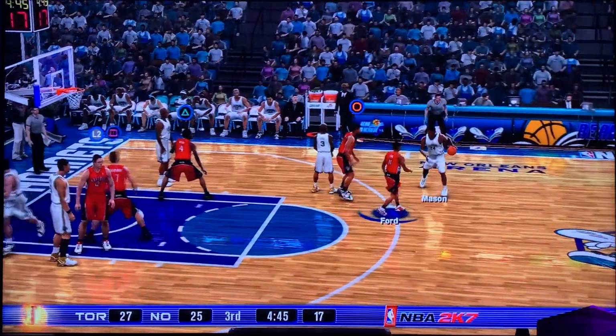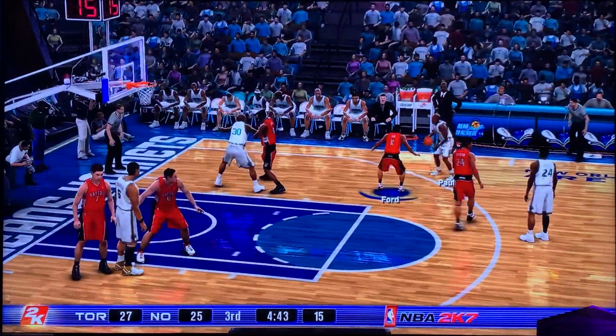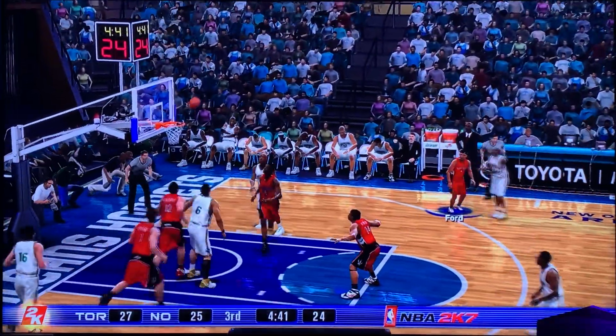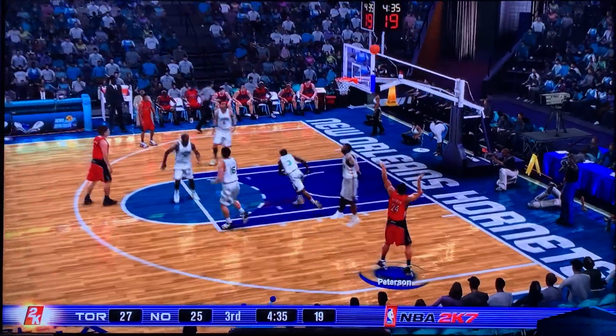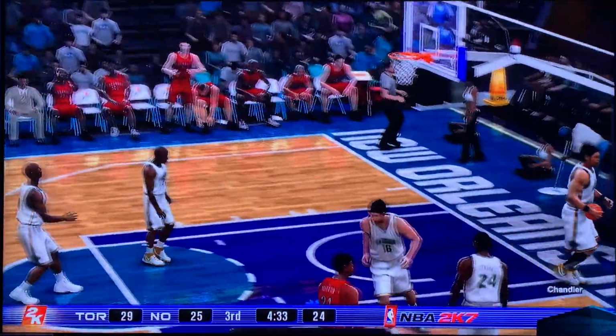Perimeter. Passes it to Paul. Bosch corrals it, and that's his fifth rebound in this one. Well, he got a good look at it. He just couldn't knock it down, Kevin. Those are the ones that eat it.